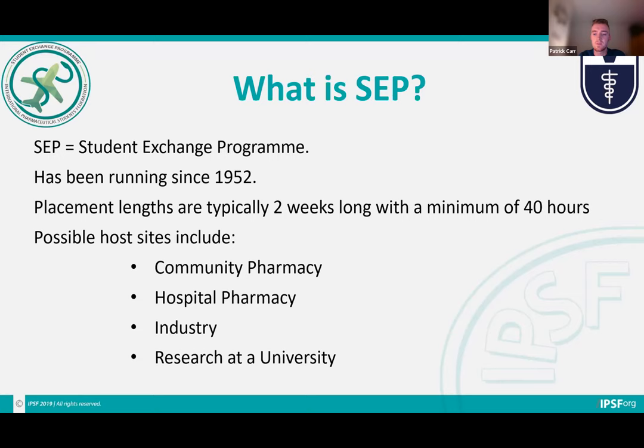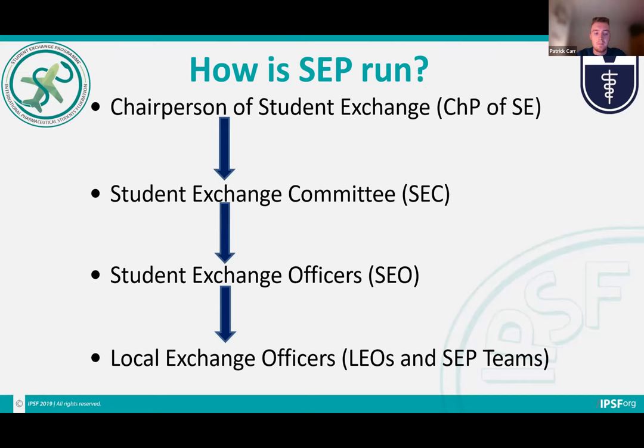It's important to remember that being a BPSA member, you're automatically a member of IPSF. Therefore, you're eligible to take part in SEP. So how is SEP run? SEP is coordinated by the BPSA in association with the IPSF. It consists of many different teams.